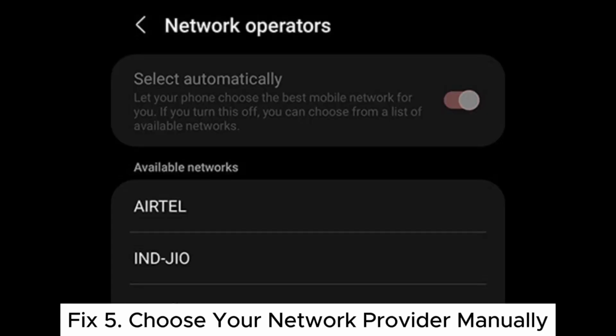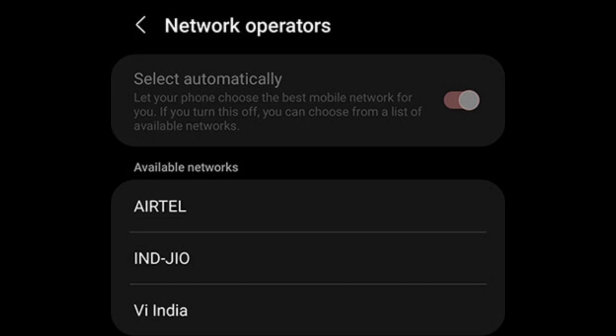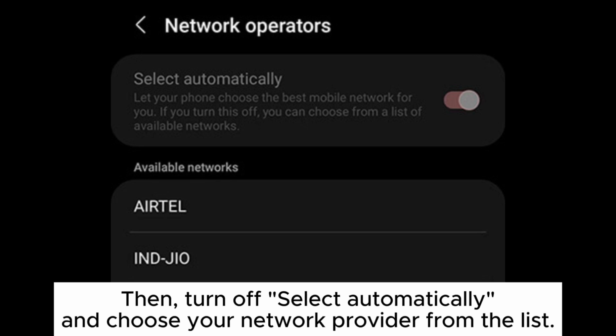Fix 5. Choose your network provider manually. Step 1. Open your phone's settings menu. Step 2. Select network operators. Then, turn off select automatically and choose your network provider from the list.